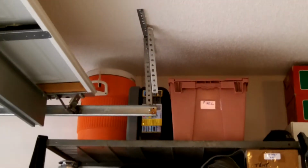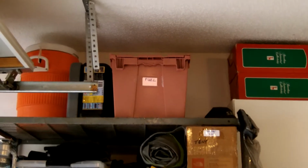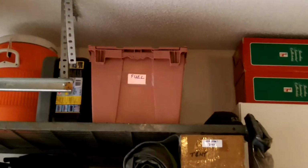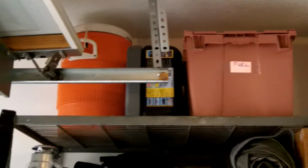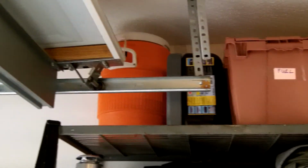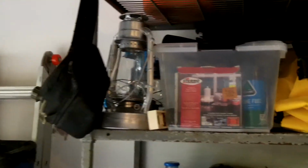You can see a lot of the stuff. That pink toter at the top says fuel. There's all kinds of fuel in there for my stoves. There's my portable camp sink. There's a big cooler, like for Gatorade and water. I have lanterns ready to go.